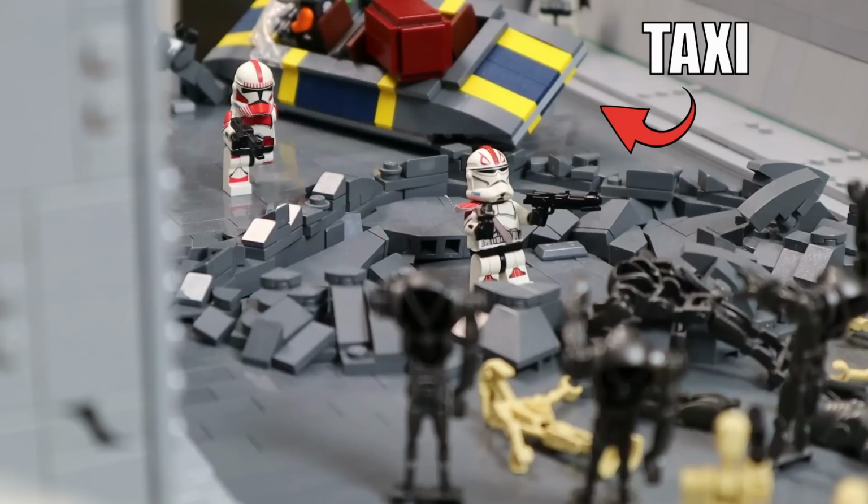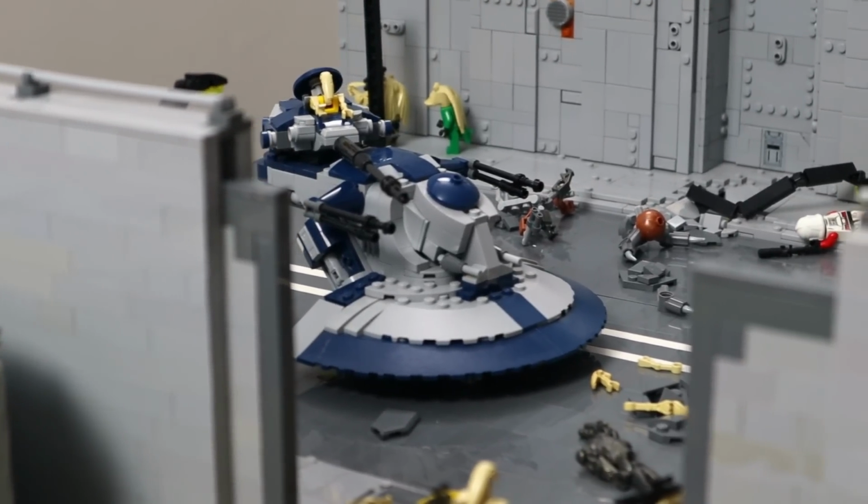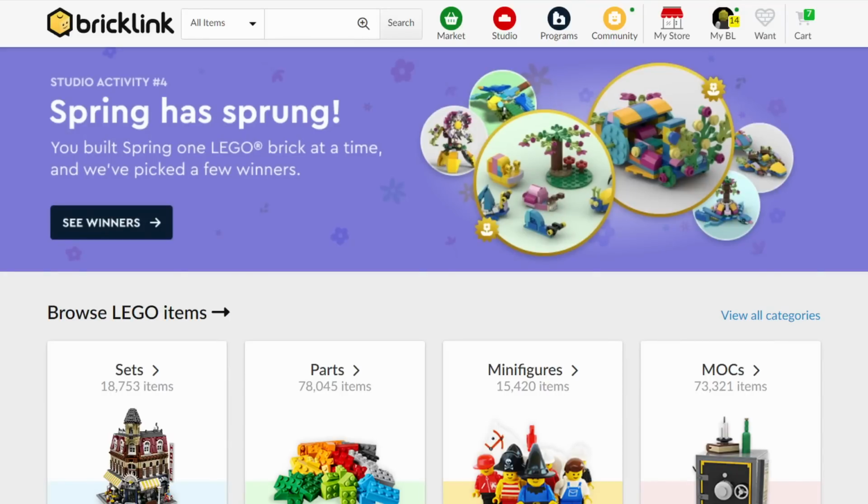But between those 3 vehicles, I think I spent maybe $10 on the hover taxi, and then the 2 AATs I think were like 40-ish, maybe $45 each, but I had some of the parts already, so we'll say like 35 bucks a piece. And then once again, those parts were all bought on Bricklink, so the price of the vehicles is going to be in with the parts estimate already.